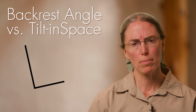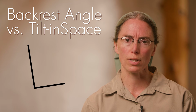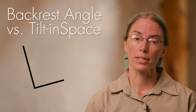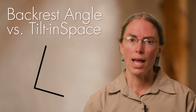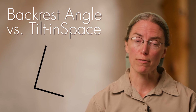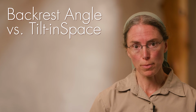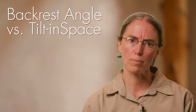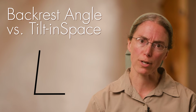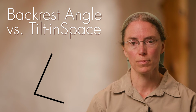Tilt in space may be posterior or anterior. Research tells us that posterior tilt provides pressure relief and that anterior tilt contributes to active back extension. Anterior tilt positively affects breathing as well, as we'll see later. Effect on upper extremity function is less clear. The forward lean position may be achieved with a closed angle of the backrest or with an anterior tilt of the seat, or both.